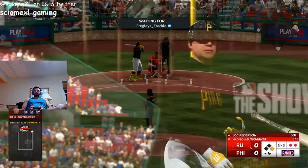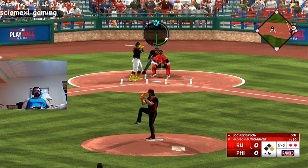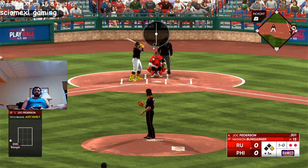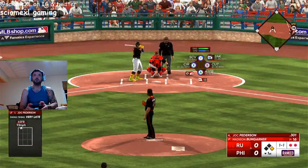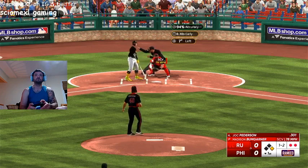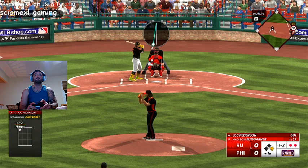Now he has somebody to worry about over at first. And Jack Peterson stands in. Count 1-0. That missed inside. Ball one. Jones, the runner at first with two gone. Next offering is in for a strike. Got him swinging.